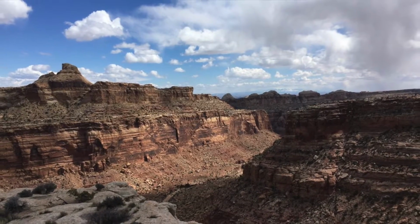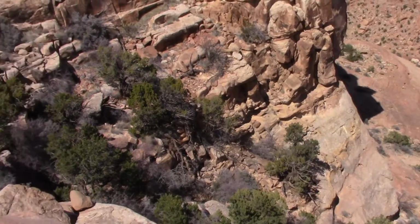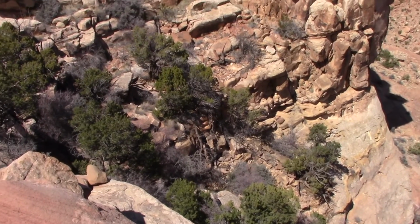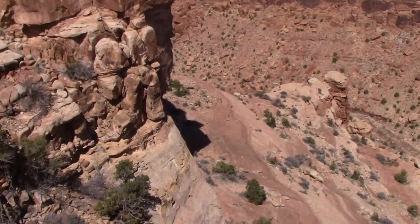I'm finally above the rim now, above Spring Canyon. Not sure I would want to take on a descent of that same section. Coming up, it wasn't too bad. There were a few sections of hand over hand type climbing through the various layers of the San Rafael Swell here. Some of them are more crumbly than others. Some were more slick than others, but it definitely helps to have some nice grippy footwear. That definitely came in handy a few times.